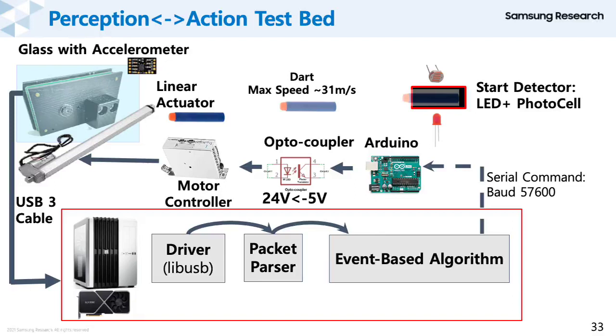Showing you our test bed for a second, we have our DVS, which is connected to our computer, which runs our stack. Here is an example of our driver, which could be something like libUSB, gathering the packets from the DVS and parsing them out. Some event-based algorithm then determines when you need to move, sending out a serial command, which goes to a motor controller, which controls a rail where your object or your DVS may be located, and you're trying to avoid this overall. One of the big things we tried to do here was understand the full latencies of the system. There are many of them that we need to characterize and figure out to optimize the entire setup. To do this first set of latency measurements, we need to know when the actual object is leaving or starting the motion.